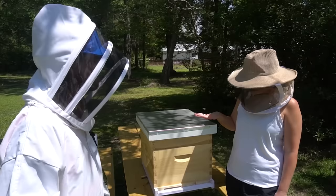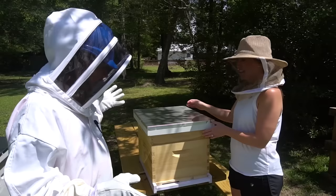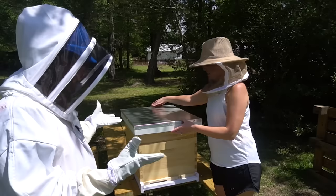So these are honeybees that we keep in these hive boxes here. That's totally awesome. So they make honey? Absolutely. Oh, that's totally cool. Well, there's supposed to be different kinds of bees, right? So what kind of bees are in here? Like, what do they do? Yeah, let's take the lid off.